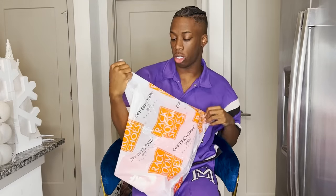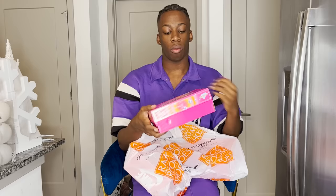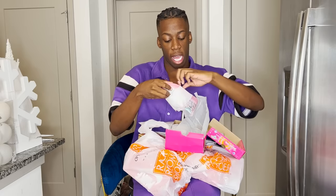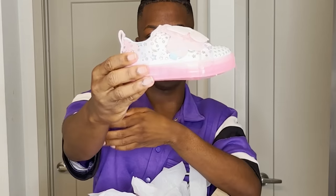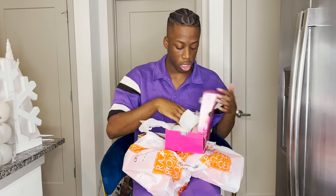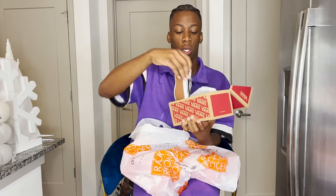So I did go to what place? Rat Room Shoes that was in the mall. I thought these were so cute. She hasn't seen these yet, but I picked them up because I liked them. And Lala loves when shoes light up. So this is the shoe, and it lights up. I thought these were cute, so I grabbed them from this place. Let me show y'all the bands. Got her some black and white bands.